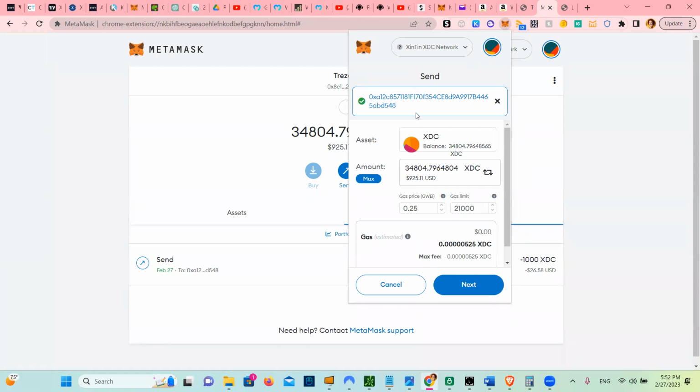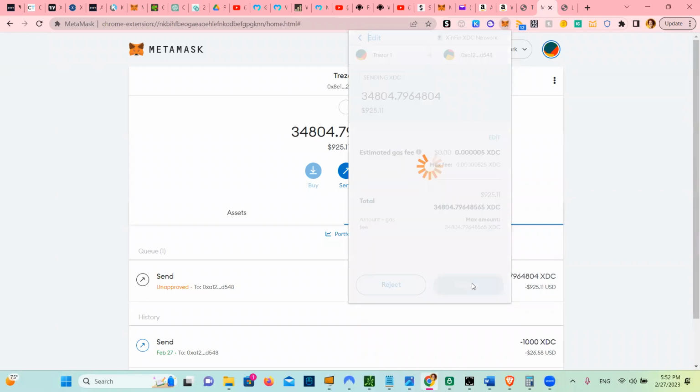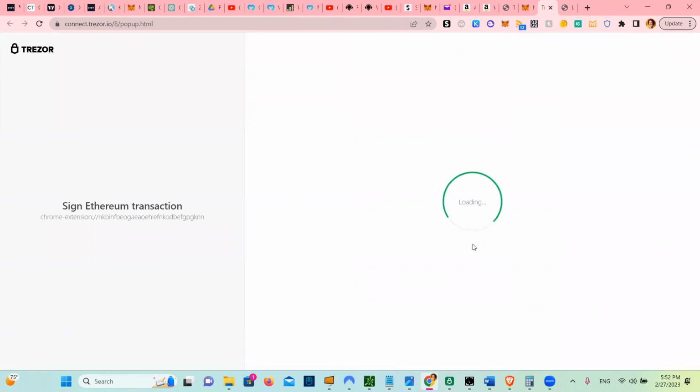And then, so I got this, I got the address, right? I got the XDC and everything else. And then I'm going to have to go here and I have to confirm this in my Trezor. I don't know why, but it just wasn't sending it, and I've been trying to get this to send. So be sure that you are connected and that you have the right amount of gas fee. Okay, so I'm going to confirm, and I have to sign this transaction in my Trezor.